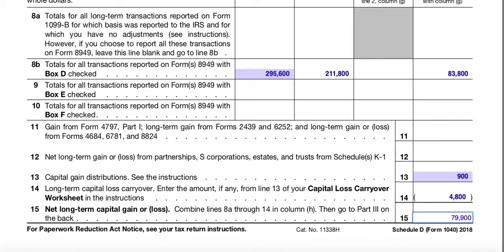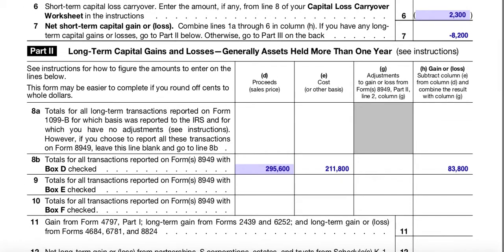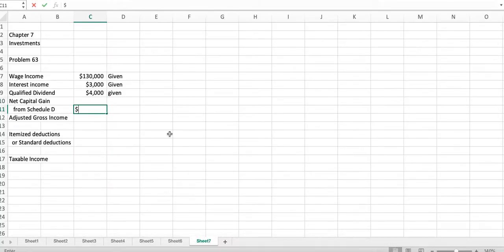And so now I'm going to go back to my Excel spreadsheet. Let me get these forms out of the way. Okay, so we've got $79,900 here. We've got $8,200 here. So let's take that $79,900, and I've got a calculator, minus the $8,200, and we've got $71,700. So that $71,700 is what's going to go, and we're going to say from Schedule D, and then I'm going to put Form 8949 because that's where our detail is.